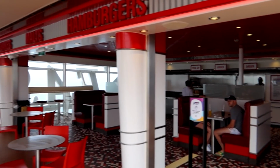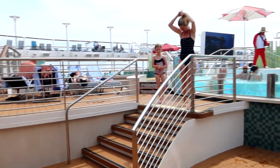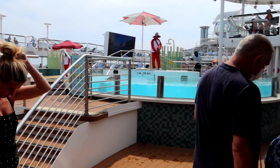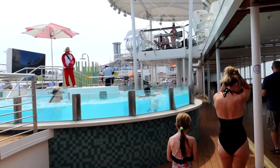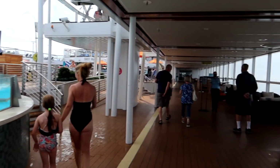And last time I had a Johnny Rockets, I believe we were in the Luxor food court back in Vegas, which is a while ago. So the deck's just here. This is a little children's area. We've got a children's pool, and we've even got a little lazy river as such, which is pretty cool. Just carry on going. I'll go across decks as we go, rather than just sticking to one side.